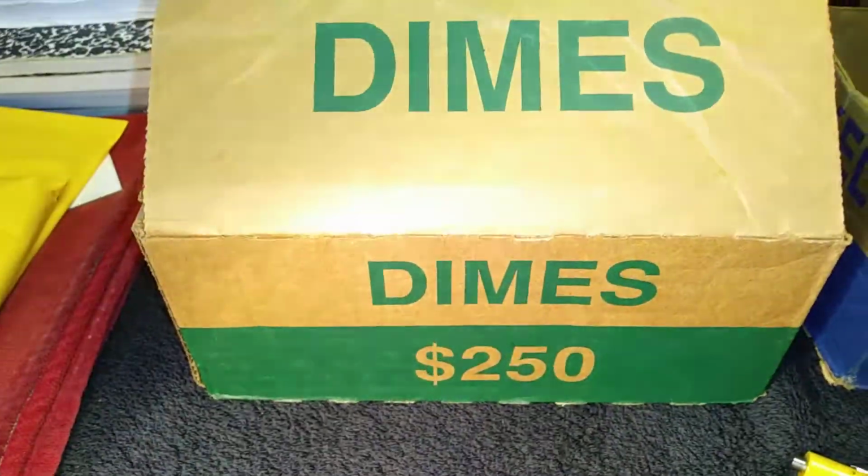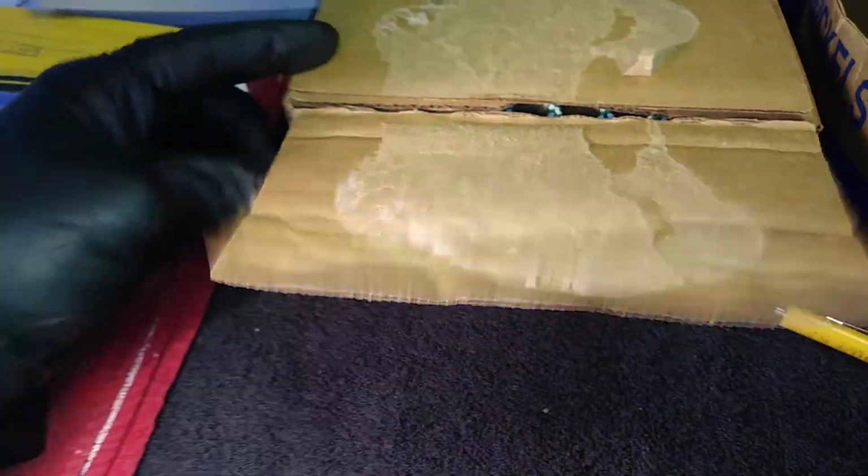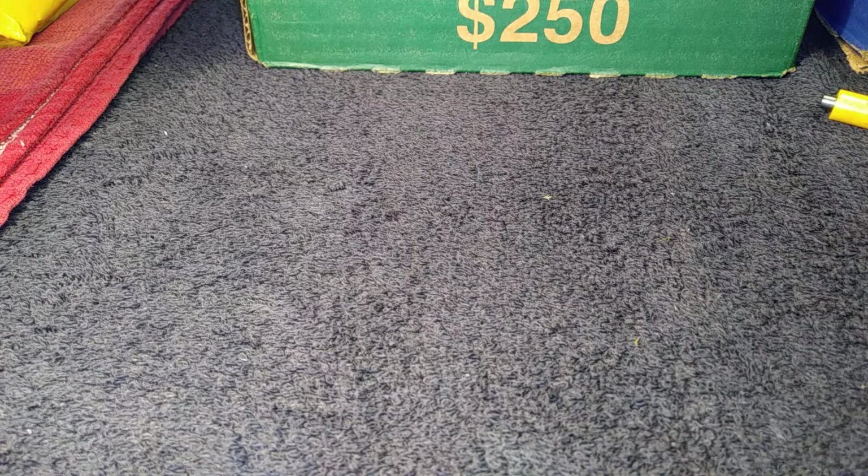Today I'll be hunting a box of dimes and a box of nickels. They're already open. Like always, I check at the bank to see if they are circulated. I want circulated, not uncirculated. If it's uncirculated, I take it to another bank, change them out for the cash, and then go get another box from another bank. That being said, I'm going to get into these dimes.